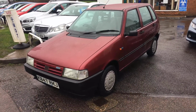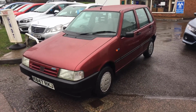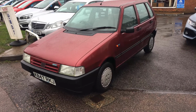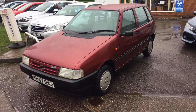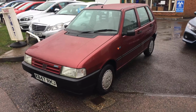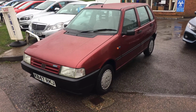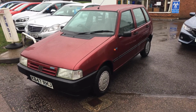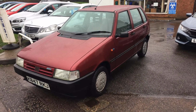Just a really nice, genuine old car, and I'm sure that a new owner would love it and take it to another level, but it's certainly got the potential to be a really good, interesting daily, or maybe just like a little weekend bimble about. Give me a call if you want to go through anything more on it and I'll take you through it. Thanks a lot.